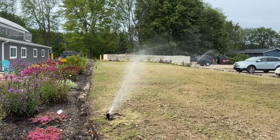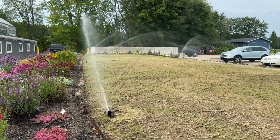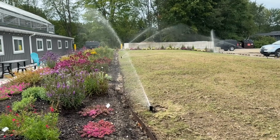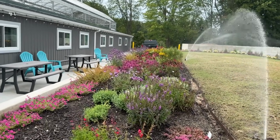The sprinklers just came on. Okay, let's see if I'm going to take one for the team or if they're going to just do the water in the grass. Oh, they are definitely not going to do the water in the grass. Okay, this video will be continued later.